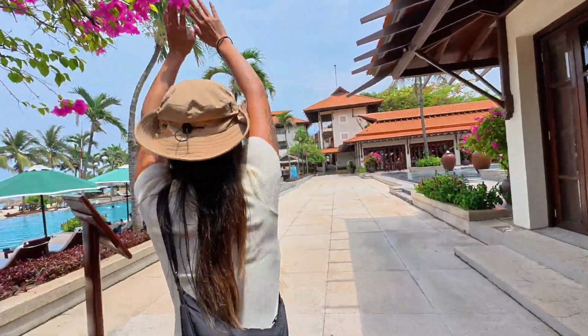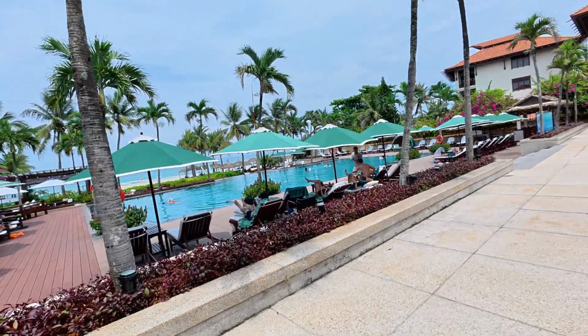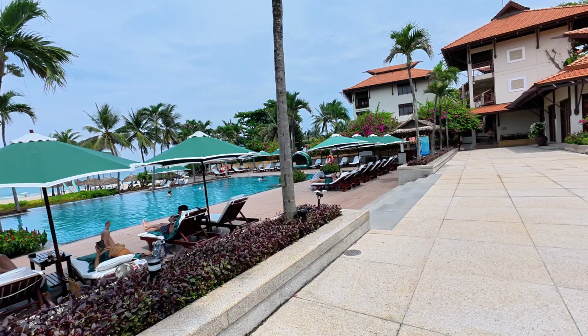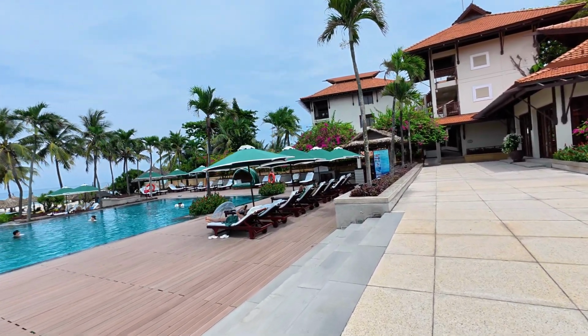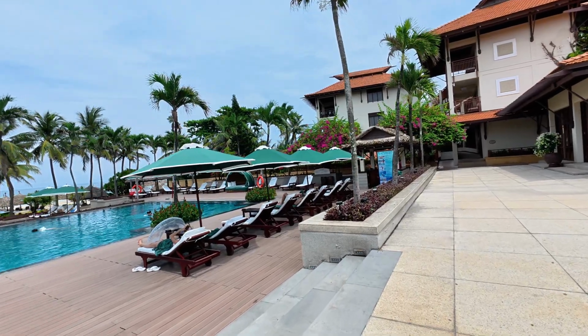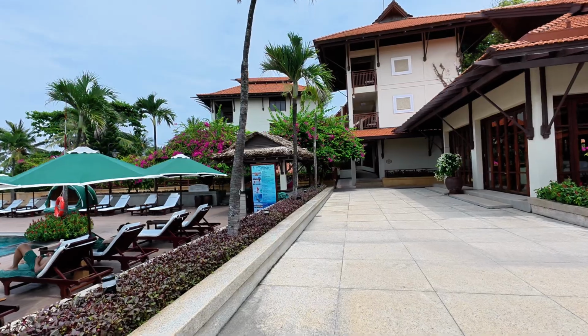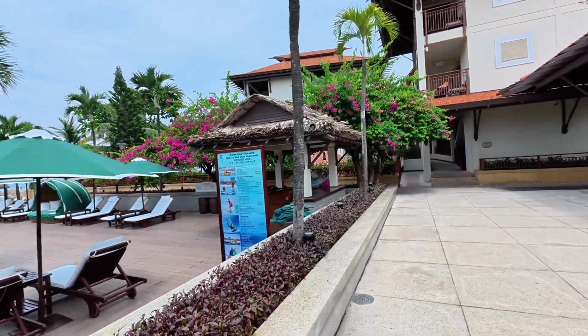I got my wife with me here, and this is a double infinity pool. This is where we're gonna chill out today also. It's a little bit cloudy today. It rained last night, so it's not the best conditions again. We're so unlucky, but it's actually good. It's a little bit too hot if it's not cloudy.